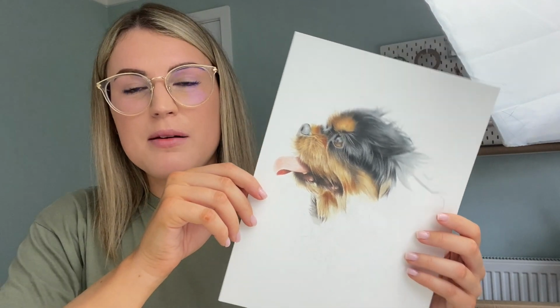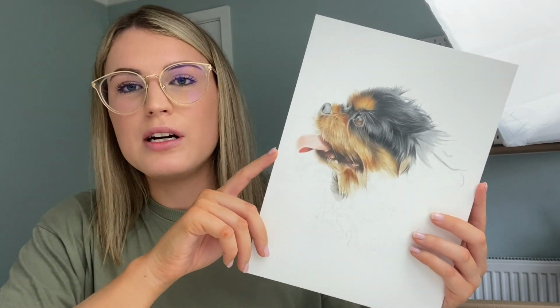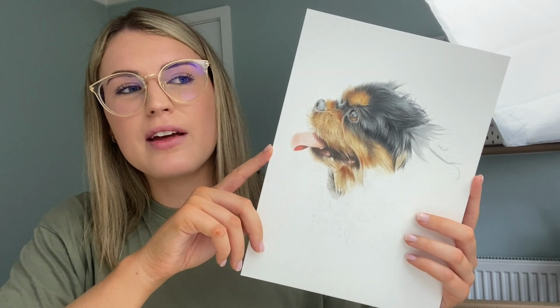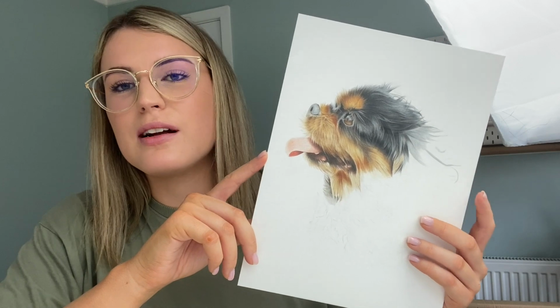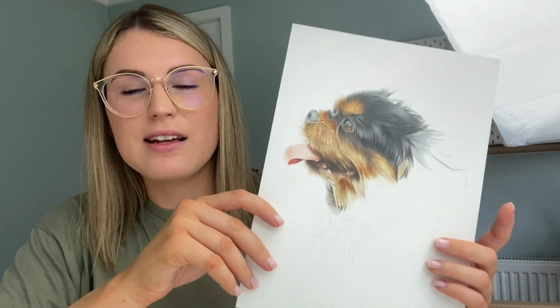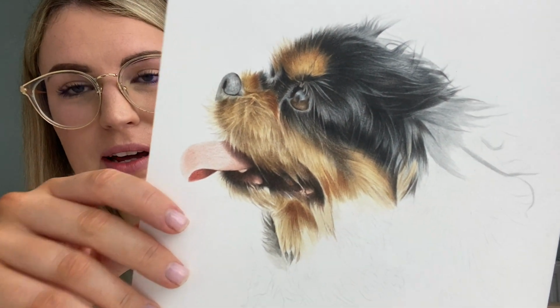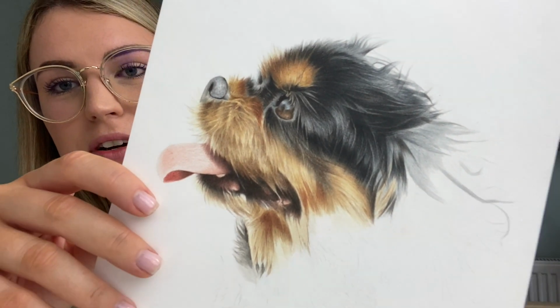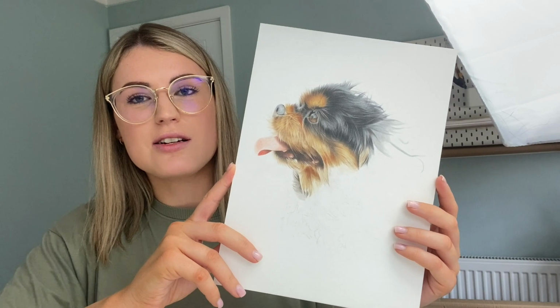Then this was another commission that I did that I really wasn't happy with. I made a start on it, and it's not horrific, it's not terrible, but I just wasn't happy with it. Again, I think with coloured pencils you can overwork it and put too much colour down, and then you've reached the limit of what you can put on it, and I think that's what I did here. So I just didn't like the way that I'd blended the colours together. I just wasn't happy with it, so me being a perfectionist, I started it again.